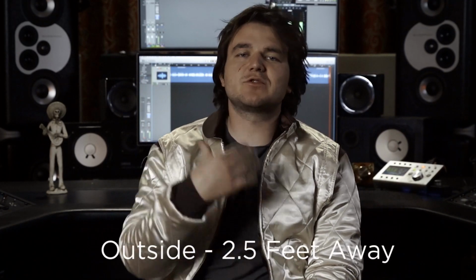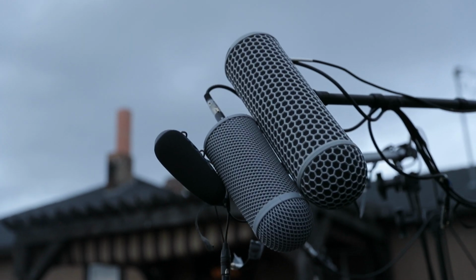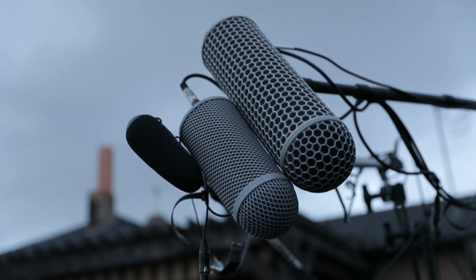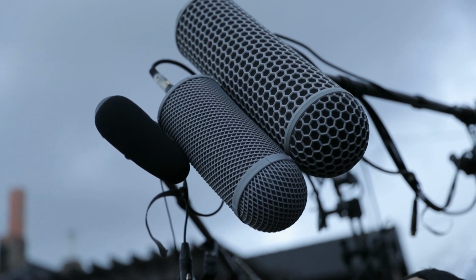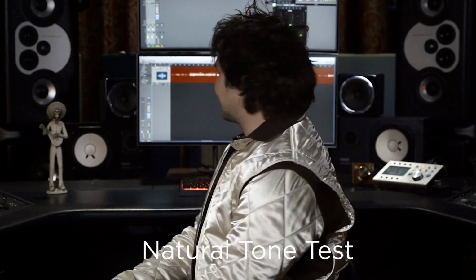Our next test was the outdoor test. So again, this was 2.5 feet away, but outside. One thing to keep in mind is that we didn't have any wind covers on any of the microphones. We just put blimps on top of all the microphones as a whole. And of those microphones, the Schoeps 541 seemed to pick up the most wind. The first test outside, of course, was the natural tone test. So let's take a listen to those clips.